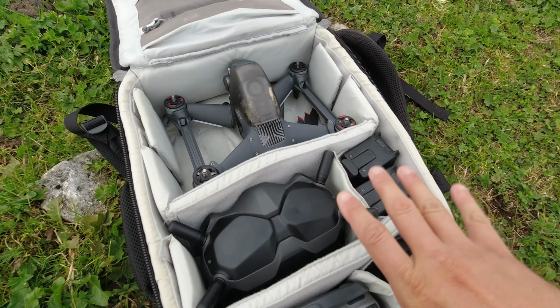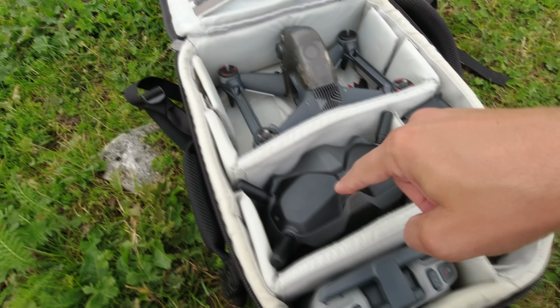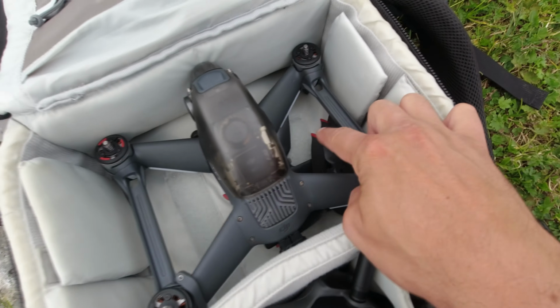I have a separate backpack just for the drone. There's so much stuff here: 2 batteries, the goggles, the remote, the battery for the remote, and of course the drone with the propellers.